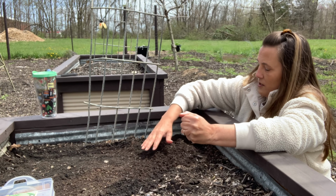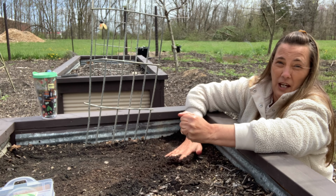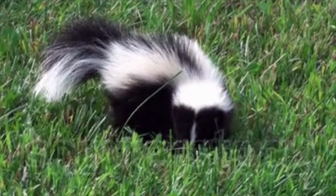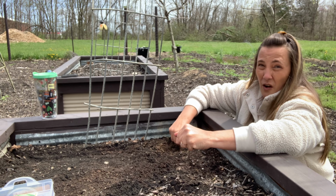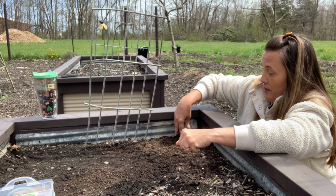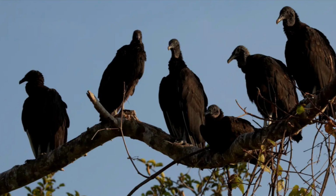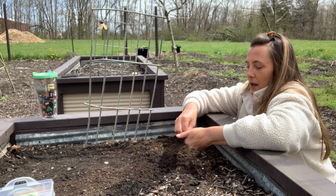Some of the other things that I start watching for in spring is the animals. So like skunks, they'll start kind of creeping out of their den a little bit, but once you start seeing them creeping out, that means for the most part, the worst of winter is over. Same thing for the buzzards. Once the buzzards start coming back around, then I know we're pretty safe that it's going to start warming up.